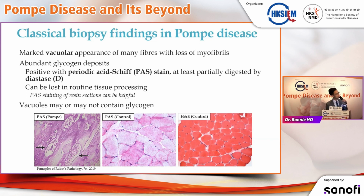But note that in routine biopsies, which are usually frozen, the glycogen can be lost in tissue processing. So besides doing a routine frozen section, it would be very useful to do a PAS staining of the epoxy resin sections. Epoxy resin sections are usually done, and can be examined under light microscopy, or also used for preparation of ultra-thin sections for electron microscopy. As already mentioned by Dr. Nishino, with the glutaraldehyde fixation, the glycogen will be preserved, and the quality of the PAS staining, as I will show later, would be much better. But of course, this technique is not routinely done for all muscle biopsies submitted to the anatomical pathology lab. So in theory, if you do just a frozen section of the muscle, you may or may not be able to demonstrate that the vacuoles contain glycogen.